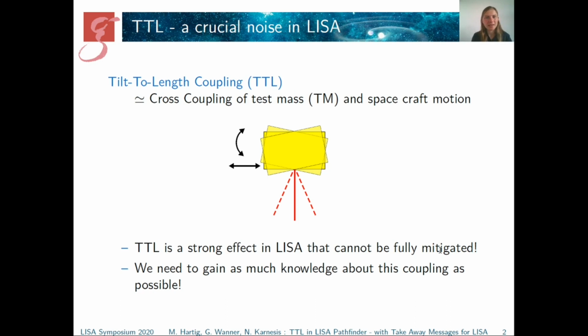Let me start with saying a few words about tilt-to-length coupling. Tilt-to-length coupling is the unwanted cross-coupling of test mass and spacecraft motion into the phase readout. Tilt-to-length coupling is a crucial noise in LISA. It's virtually not possible to build LISA insensitive to this effect. That's why we need to gain as much knowledge about this coupling as possible. And this is where LISA Pathfinder comes into play.